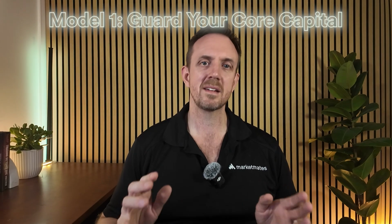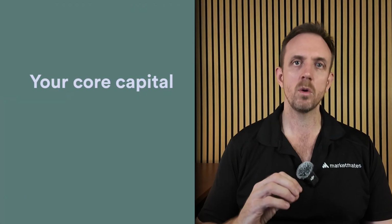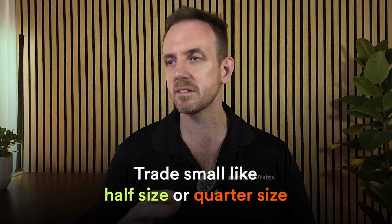Part 4, position sizing models. These are models that you can start using today. Model 1 is guard your core capital, because there's two types of money you'll be risking when trading: your core capital and markets money. Markets money is the money you've earned from trading on top of your core capital. So before you start making markets money and are confident in your system, trade small, like half size or quarter size. Then when you've become more profitable, you start risking larger sizes.